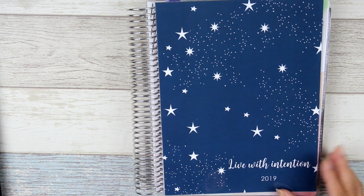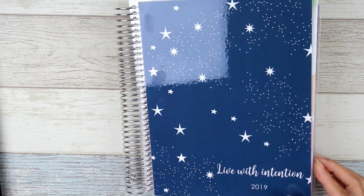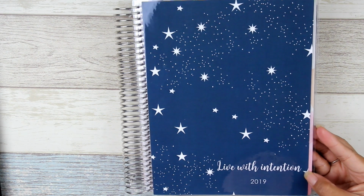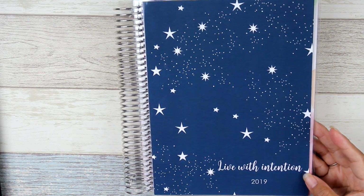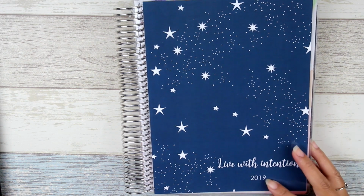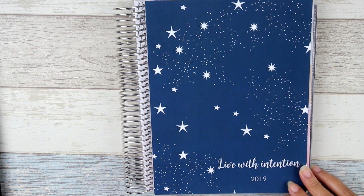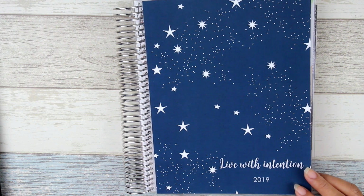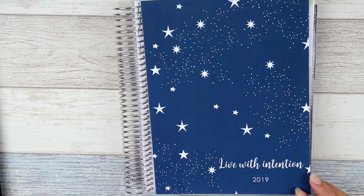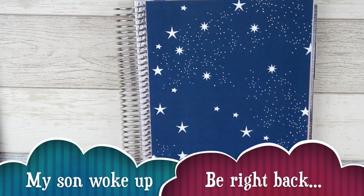I went ahead and personalized the cover a little bit and went with stars with the sapphire color, and then I just put a little quote here at the bottom. It says live with intention in 2019, even though I am using it for December. I decided to start it off in December 2018, and it's going to go until November 2019.